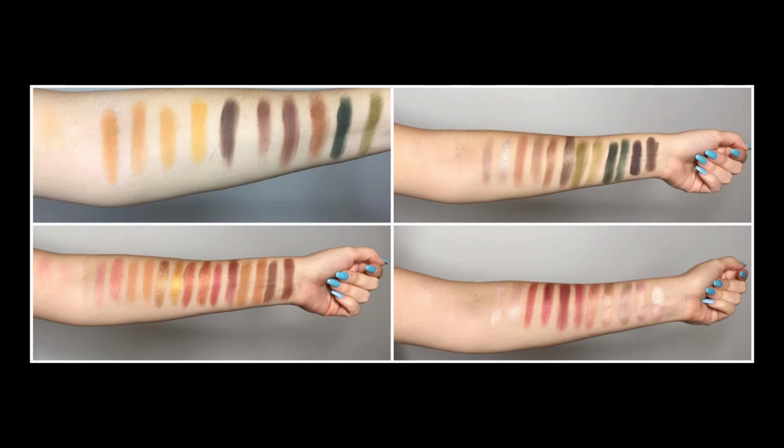But I personally like to collect makeup, and I like to have different tones for each shade. So I bought it. I'm happy with my purchase. I think that they all swatched pretty well. Some of them it does look like you'll need to build, but that doesn't bother me, as long as it's not crazy patchy, which I don't think it is, because arm swatches are completely different than using it on your eye.